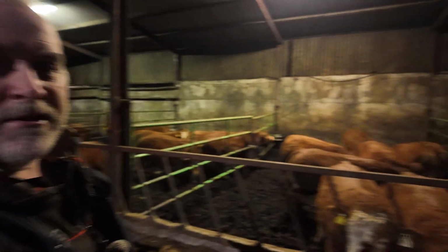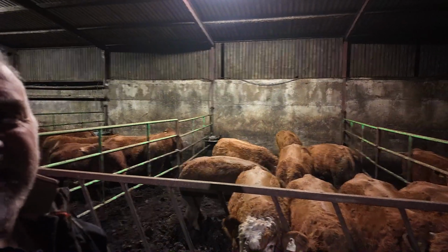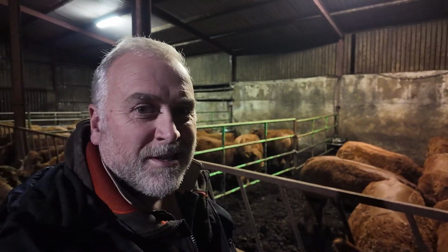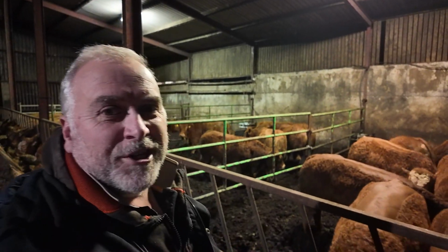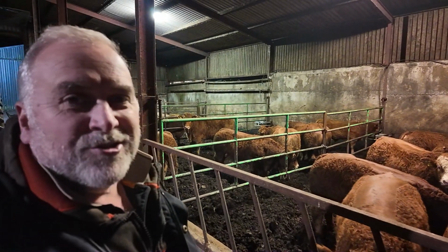These lads here now, lots of alligating going on here, lots of banging in gates and things going on. That's one thing sure about bulls. They'll test your pens, gates anyway. If you want to try a gate, you put it in with a pen of bulls and they'll let you know whether it's strong or not.